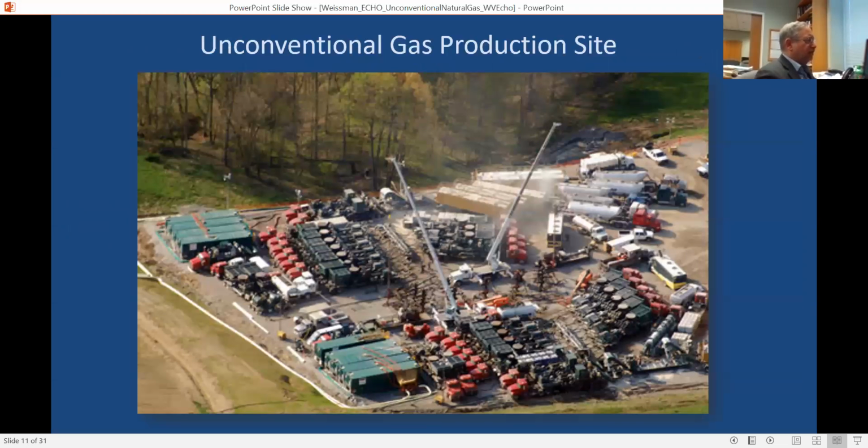So here's a picture from above of an unconventional natural gas production site. And you can see up at the upper right-hand side, you can see the multiple trucks that are carrying sand. You can see those boxy, kind of yellowish-looking gold things. Those are sand movers. You can see all the trucks with tanks, with water. So these sites are loaded with vehicles. These aren't like a fixed construction site typically. Typically, these are much more mobile in terms of the equipment that's there. And so in addition to whatever you get from the well, you get in the air the emissions that come from the diesel engines and that sort of thing. Next slide.